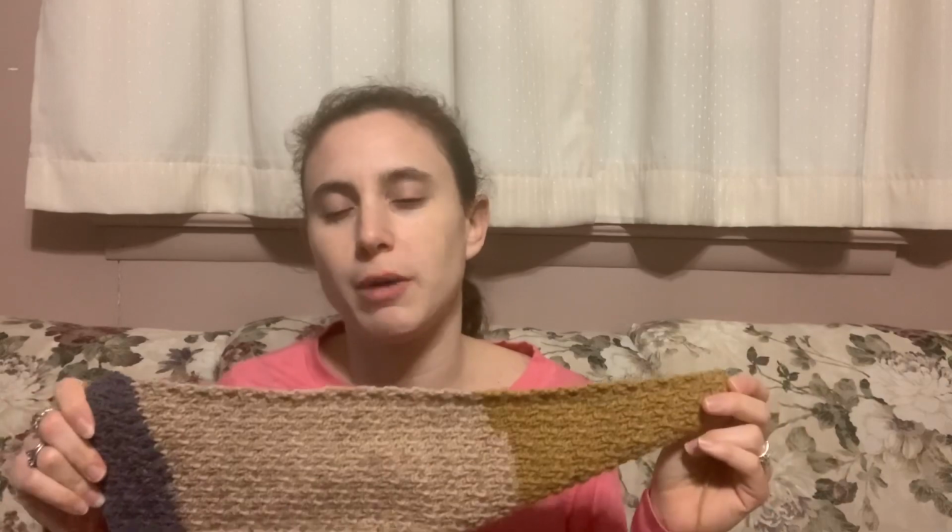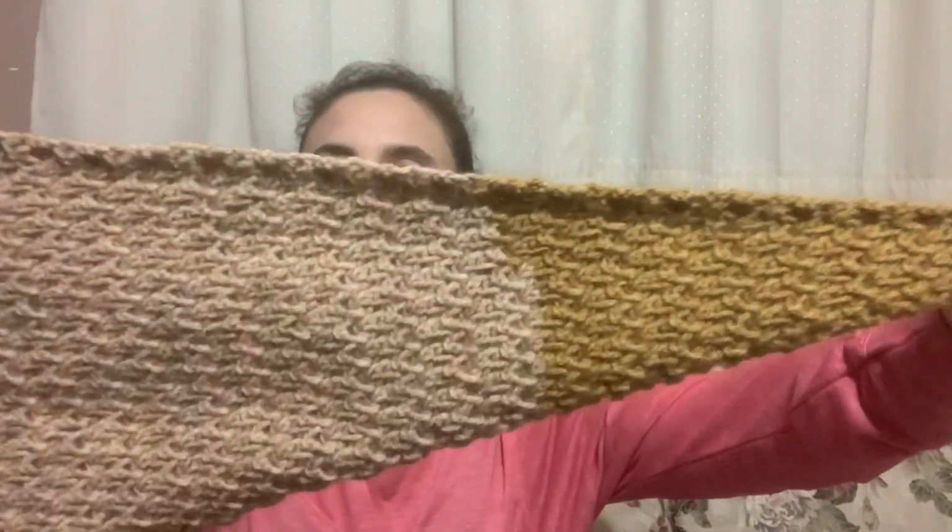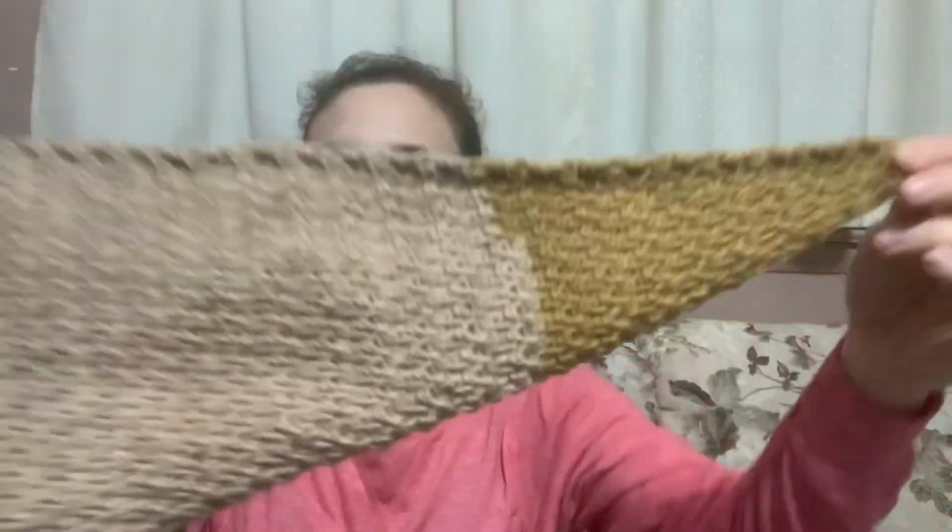The reason why I probably haven't worked as quickly on this is because I don't know who I'm giving it to yet. It's just something I was making for my 40 shawl goal. But yeah, this is the Hag Stitch shawl. So nice. I'm loving how it's coming out. It's so pretty.